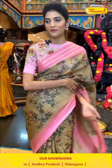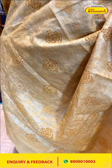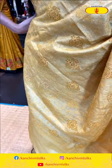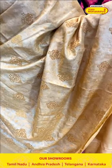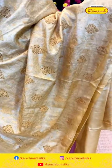Moving on to the next beautiful saree, which is in yellow color. Where the body has florals and leaves all in thread and cut work. Border has a borderless border. Pallu is a running pallu with a self blouse.